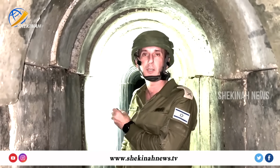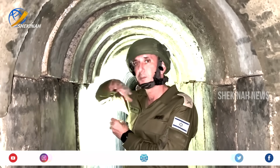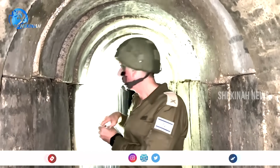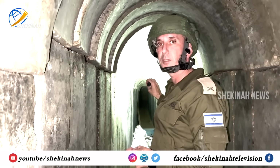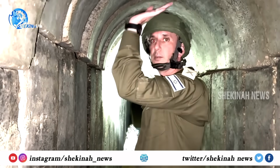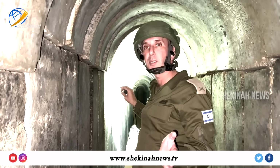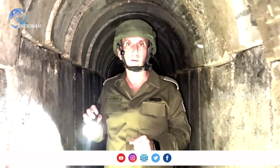We are talking about a tunnel which is more than this, only this specific area is more than 300 meters of a tunnel. So this area goes directly outside of the hospital, approximately to one of the areas outside, maybe a mosque, maybe an apartment, and it's blocked. It's blocked and sealed. They knew that we were going to come here more than a month ago, and they sealed it. And now we're going to see the infrastructure of the tunnel.